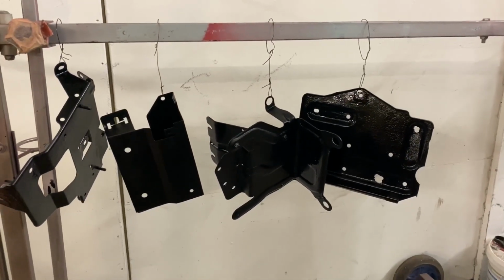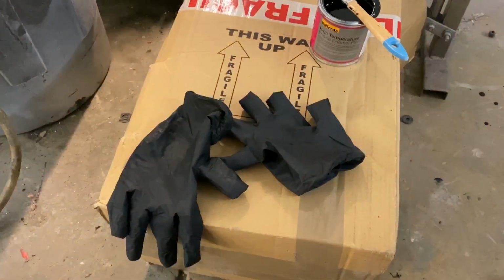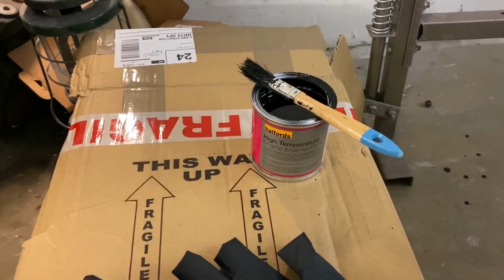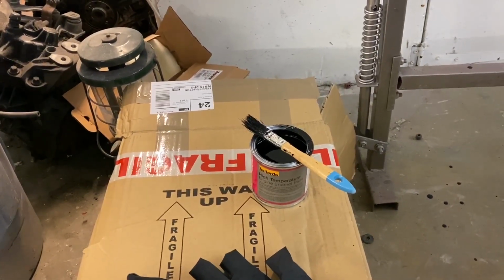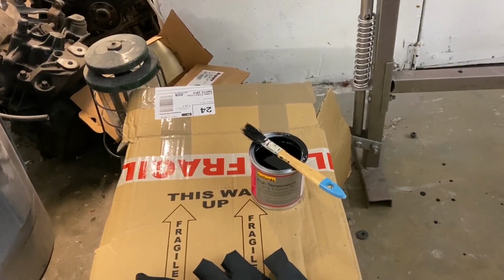So, as I said, when you take these out of the blaster, or if you've just rubbed them down, make sure you wear some gloves before you start painting. This is just a Halford's high temperature paint. It's actually an engine paint because I couldn't get the paint I wanted, but this will do the job nicely. Normally I would spray this on, but today I'm going to have to brush it on because that's the only choice I've got, unless I wait weeks for the right stuff to come.